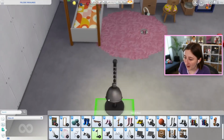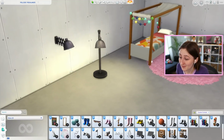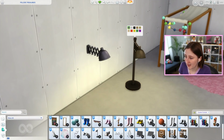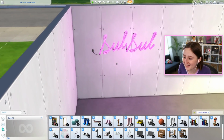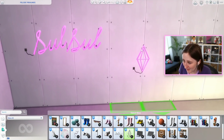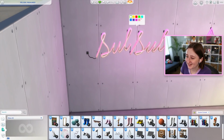How cool. We've got a floor lamp. We have a wall lamp. Those are really interesting too. I've never seen a shape like that. And they come in standard colors, but also some kind of fun ones. I like that purple. We have that Sul Sul LED light and the plumb bob LED light. And I love that you can see the plug for them as well. It's these little details that make such a difference. Look how good the colors are.